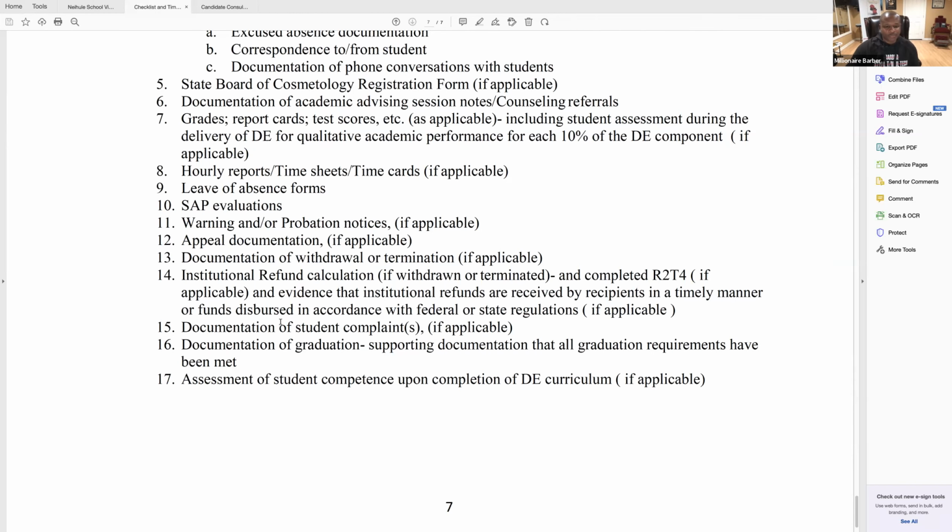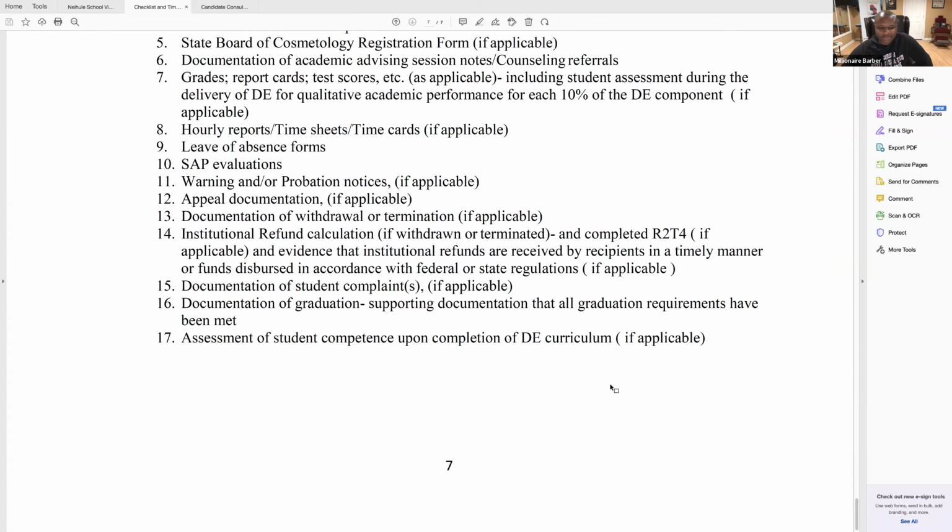Let's see. Documentation of student complaints. If a student has a complaint, put it in writing. Have everything in writing. Okay, a student graduated. You need documentation: the graduate exit survey. A lot of schools are not doing that. Student graduates and they're not doing any graduate exit survey. They're not doing anything. You need that. With the supporting documents, let's see. Number 17, that's not going to apply to most schools.